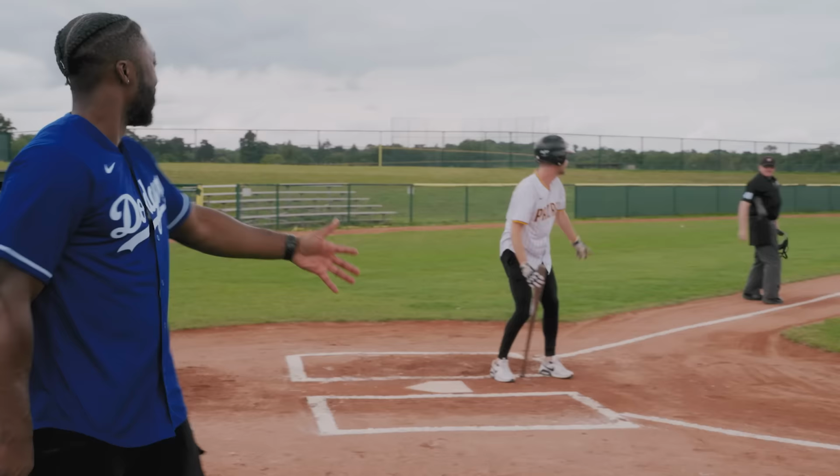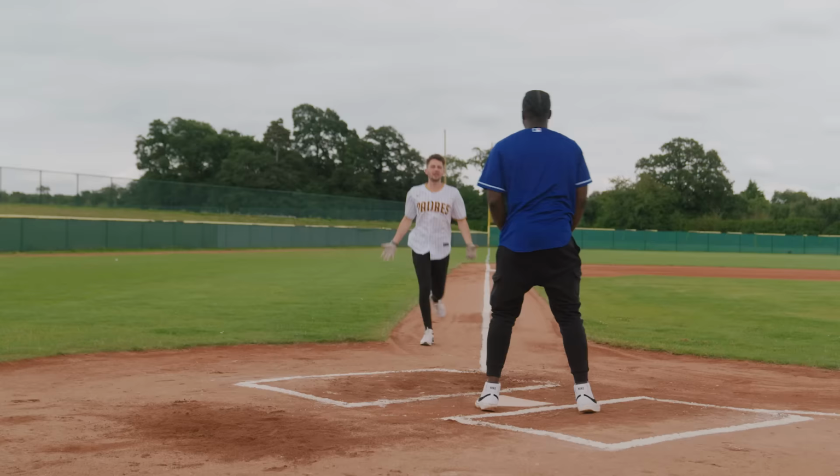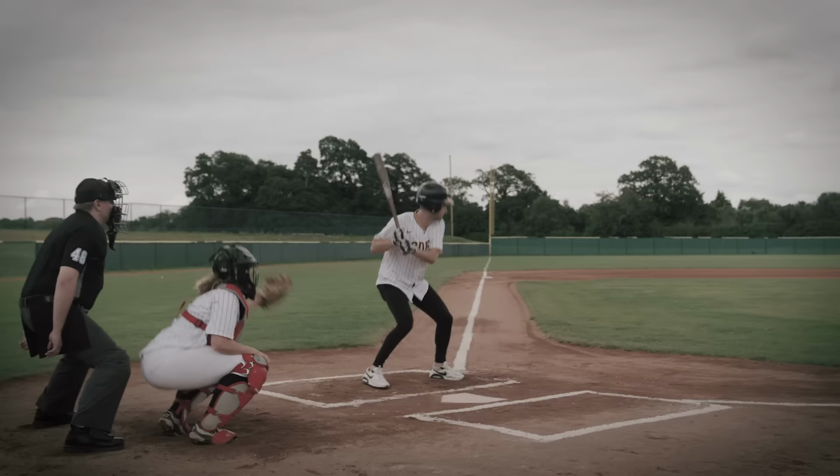How has he managed that? Is that in play? It's in play! Come on! This is a shambles. We've made history with the stupidest hit in the world. I don't even know how that made sense.